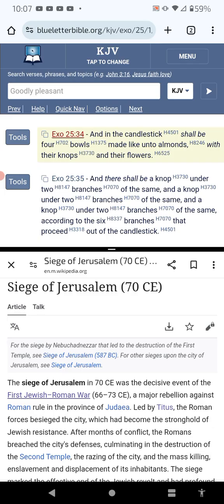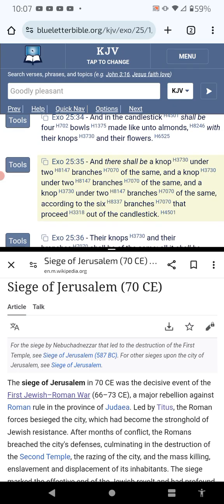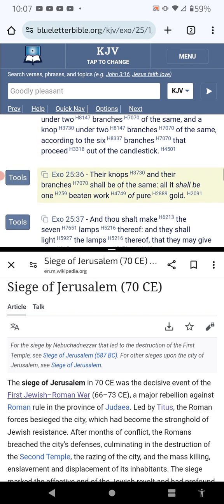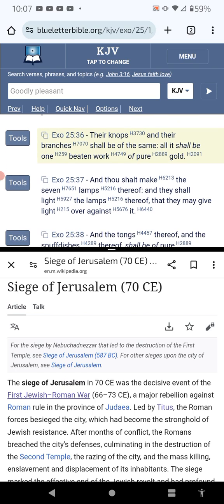And in the candlestick shall be 4 bowls made like unto almonds with their knops and their flowers. And there shall be a knop under 2 branches of the same, and a knop under 2 branches of the same, and a knop under 2 branches of the same, according to the 6 branches that proceed out of the candlestick, making 7 in total. Because the one in the middle would be fixed on the base, and then the other 6 will come out from either side, 3 and 3 from that one in the middle, right? Making 7. And 7 is the number of completion, right?